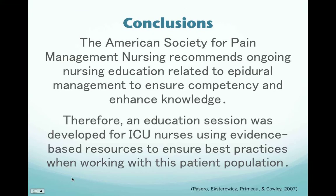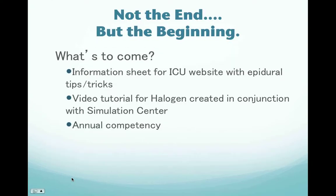And so in conclusion, the American Society for Pain Management Nursing recommends ongoing nursing education related to epidural management to ensure competency and enhance knowledge. Therefore, this education session was developed using evidence-based resources to ensure best practices when working with this population. This is not the end, but really the beginning. While the Capstone project is coming to a close, we have exciting things to come in regards to epidural teaching and follow-up epidural education. The purpose is to enhance applied knowledge of epidurals in order to think critically when it comes to managing and caring for your patients.